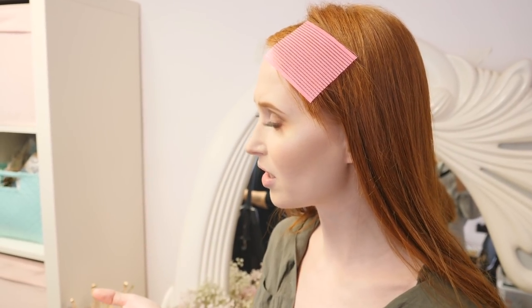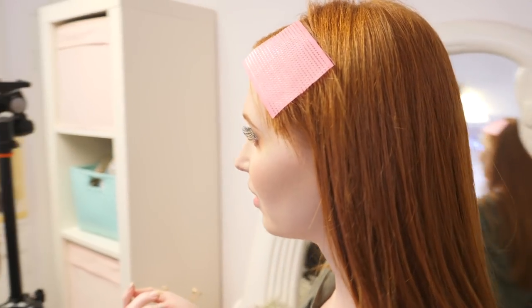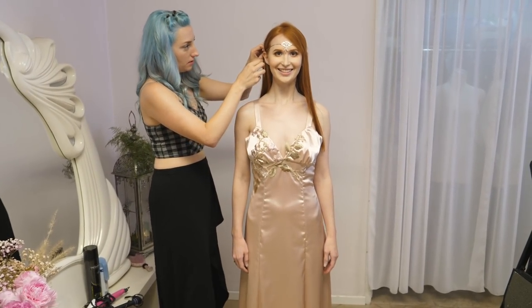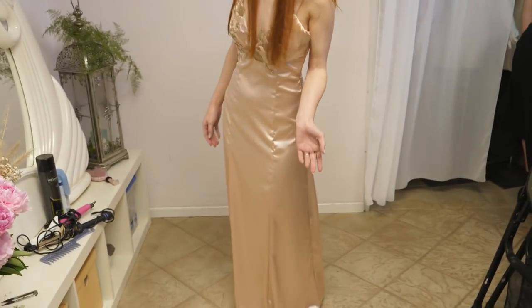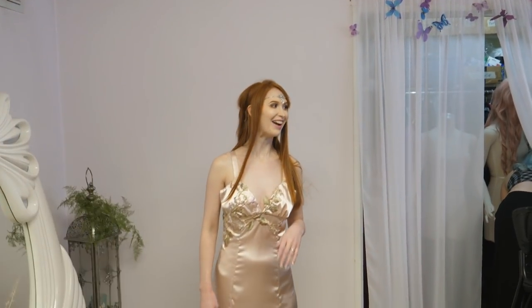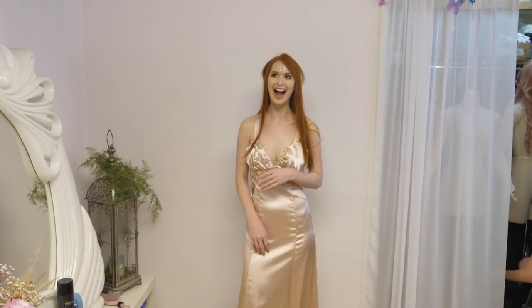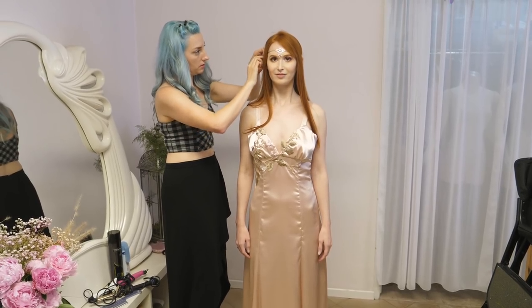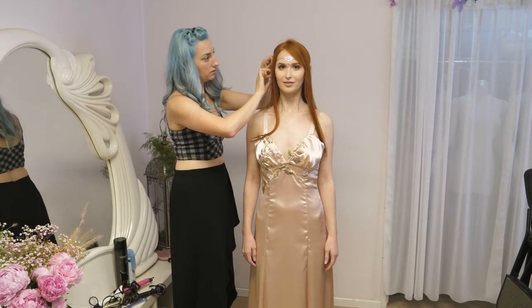So next is getting into the dress. Sorry, what dress? Yes. Someone said, you look like a princess. I love it so much. I don't know what I'm going to do with it. I'm going to be running down the street. I feel like your ears should be a little longer and pointy. Oh, that's so cute.